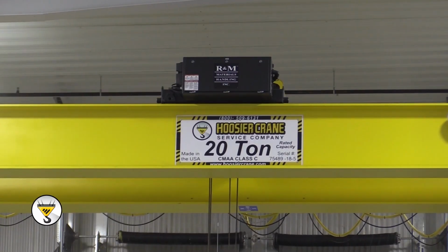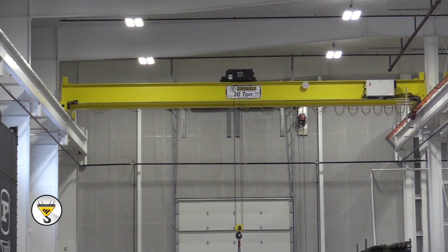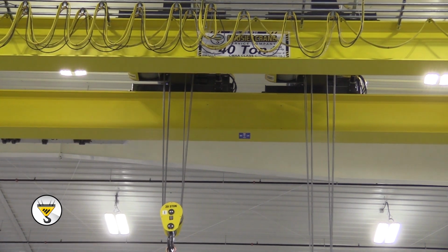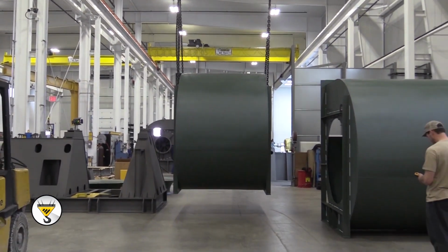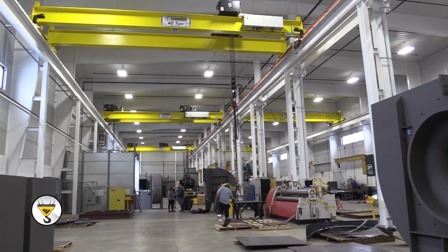The New York Blower project consisted of three 20-ton cranes. One of those had a single hoist with the ability to add a future 10-ton hoist. The other two came with two 10-ton dual hoists on the same crane. It's going to allow for a load turning application. Both of those cranes will utilize a Magnetek Flex 12 EX2 radio to allow them to operate both hoists and trolleys at the same time.